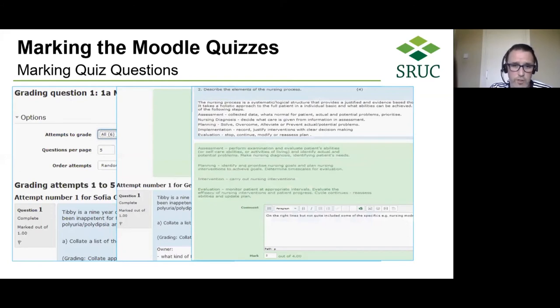And in some of the quizzes, we actually added guidance for the markers, which is here. The feedback from the lecturers said that was extremely handy because there were different lecturers marking different quizzes. So they found that quite beneficial. And I think maybe moving forward, we should integrate that throughout all the quizzes. Incidentally, students don't see that marker guidance.